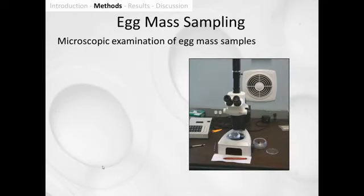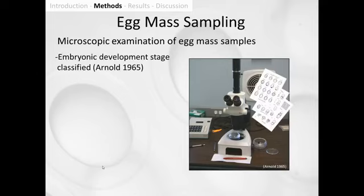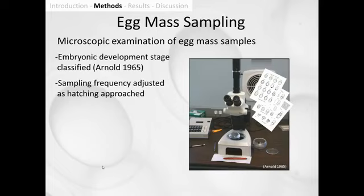We do that in our wet lab in Provincetown. It's relatively easy. All you need is a dissecting microscope. And we look at the embryonic development stage. This has been classified in the laboratory by scientists at the Marine Biological Laboratory. So there's a set of stages of progression of embryonic development that we can use to compare across the samples that we're looking at and make sure they're all developing at the same rate, the same speed.